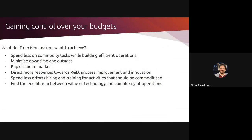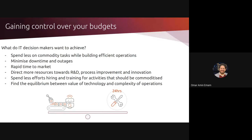So how can we figure out the equilibrium point between technology adoption rate and technical complexity? To be able to gain more control over your budgets, you need to spend less on commodity tasks while building robust and efficient operations that will minimize downtimes and outages. Also, being able to have a rapid time to market to quickly realize the benefits of the technology you are investing in. Directing more resources towards advancing the business rather than keeping the lights on, and spending less effort in hiring and training for non-strategic activities. Focusing on all of these activities will help you find the equilibrium point between adopting new technologies and sustaining what you currently have or operate.